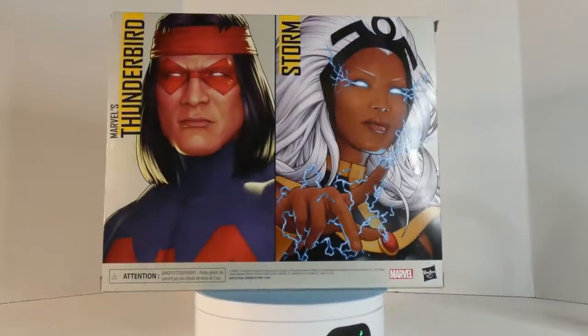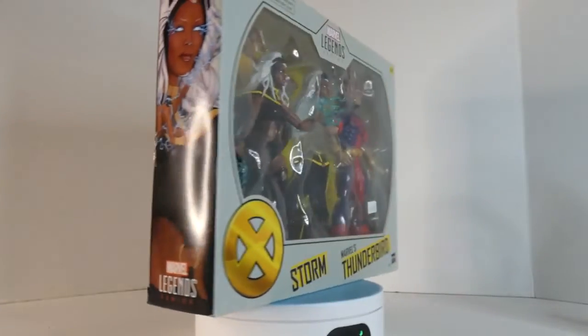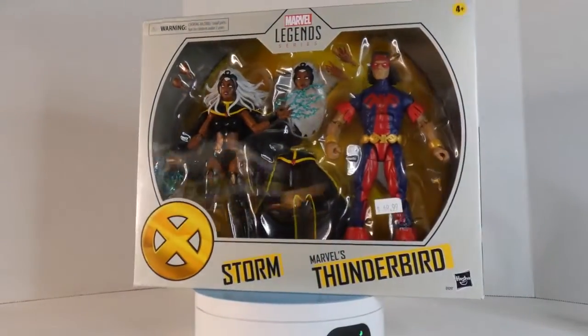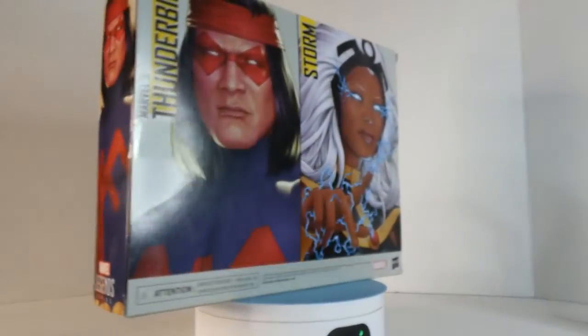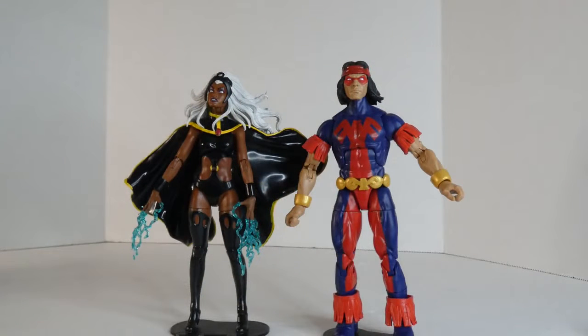It does have a price tag on it of $49.99. I got it for much less than that, but it's Storm and Thunderbird. A lot of reasons I bought this pack, mainly Thunderbird, because I wanted to have the original X-Men.